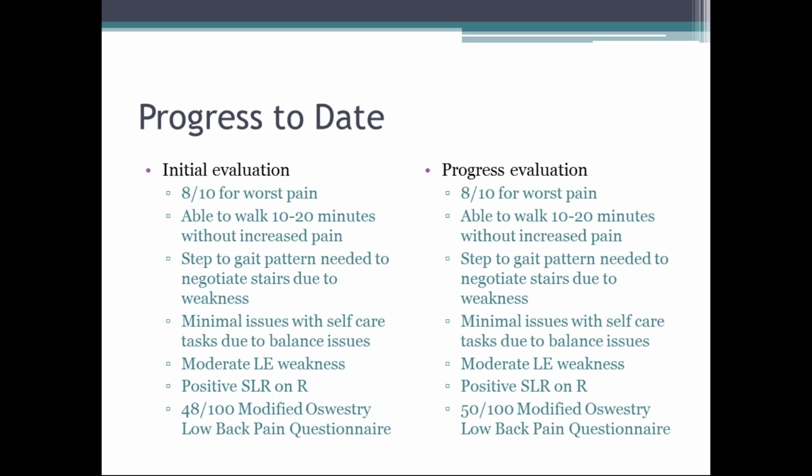Progress to date. So I have her goals from her initial evaluation in comparison to her progress. And she honestly hasn't made any progress so far. So it's at this time that her main treating therapist approaches me about doing a diagnostic ultrasound of her right hip, because that's really her main complaint. Her orthopedic surgeon's convinced it's coming from her low back and not her hips, so he hasn't done any imaging of her hips to date.